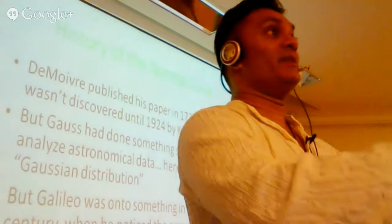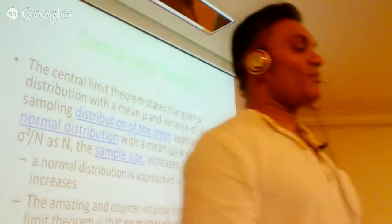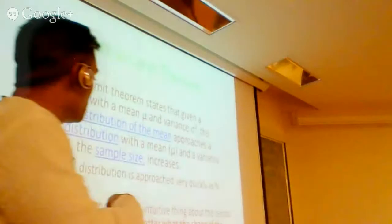That's De Moivre, by the way, if that matters to you. There he is. Okay, the central limit theorem, as I mentioned, what it really says is that most things tend to be shaped like this. That's what it really says. But the mathematical aspect of it is that a normal distribution is approached very quickly as n increases.